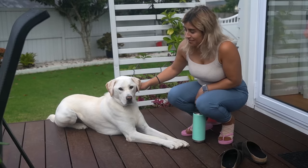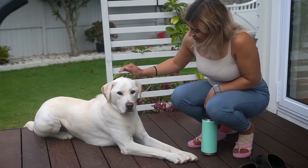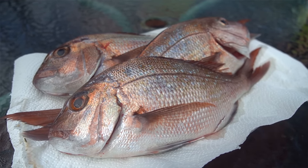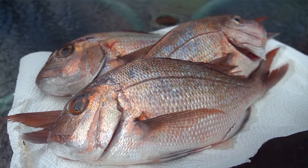Hopefully next time. Well, right now we're back at Chris's house and we got Daisy here as well. Super cute lab mix, and we got some snappers still, so let's just cook up some snapper. I want to do a Thai style grilled snapper, and along with that we'll make some papaya salad and maybe some sticky rice as well. So yeah, let's get to it.